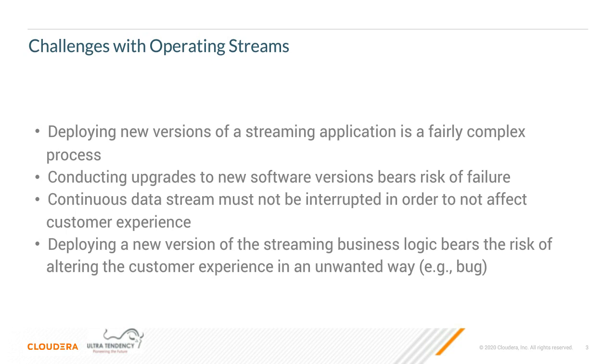So that can be quite complicated, and you need to account for this upgrade path during design time already. When you architect the application, you need to think about how you are going to switch your streaming logic without affecting the availability of your application, because that will make your customers angry if your application is not available.